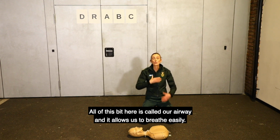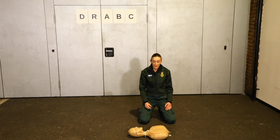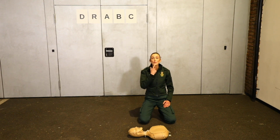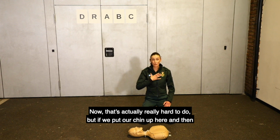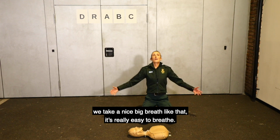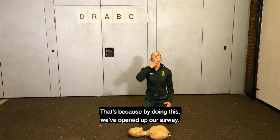All of this bit here is called our airway, and it allows us to breathe easily. So let's just do a little trial run. Let's just see what happens if everybody puts their chin down here on your chest, and then see if you can take a breath while your chin is down here. Now that's actually really hard to do. But if we put our chin up here, and then we take a nice big breath like that, it's really easy to breathe. And that's because by doing this, we've opened up our airway.